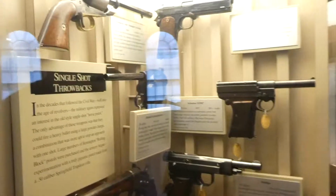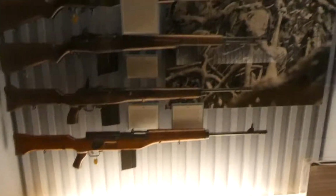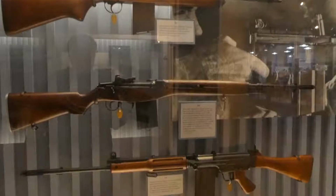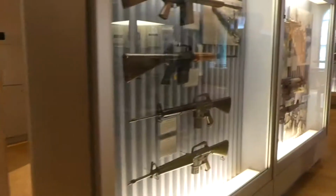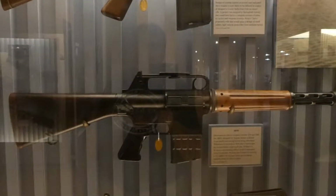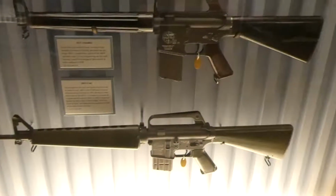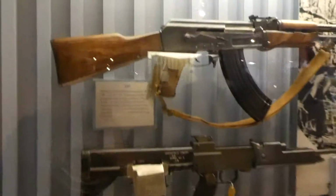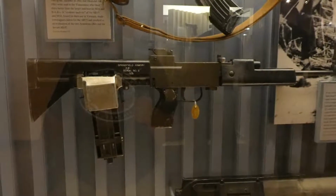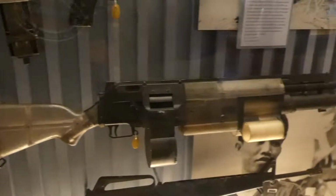The more modern. They don't look too lightweight to me. Made a million of those. They sent it to AR-10, AR-15, AR-15. AK-47. It's an SP-1W. Yeah. That's definitely not lightweight.